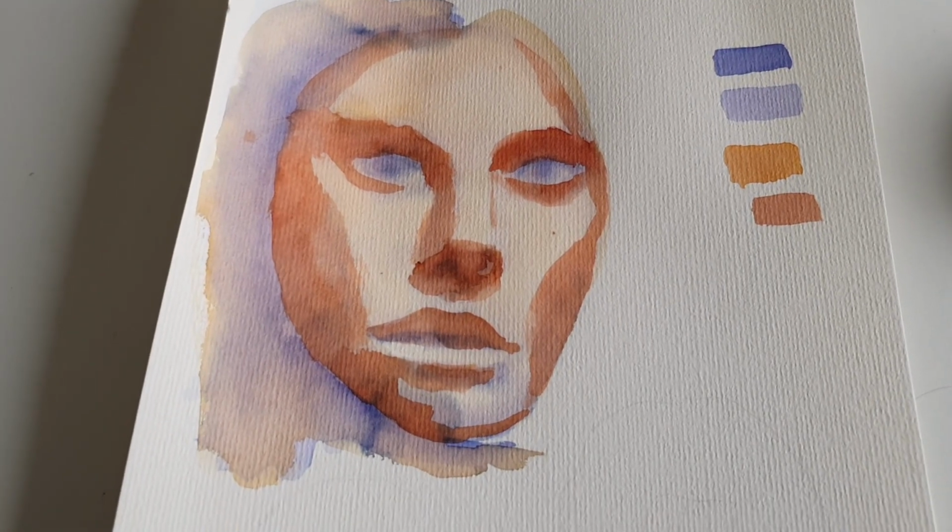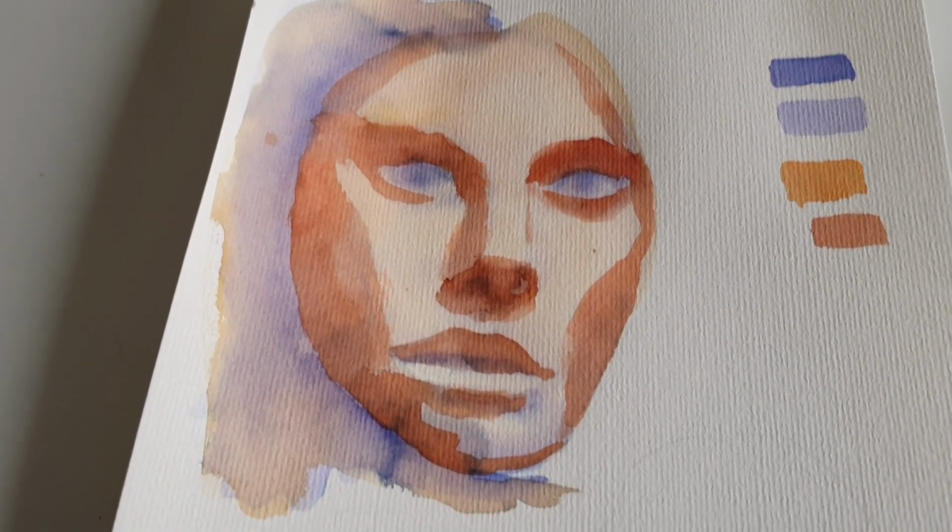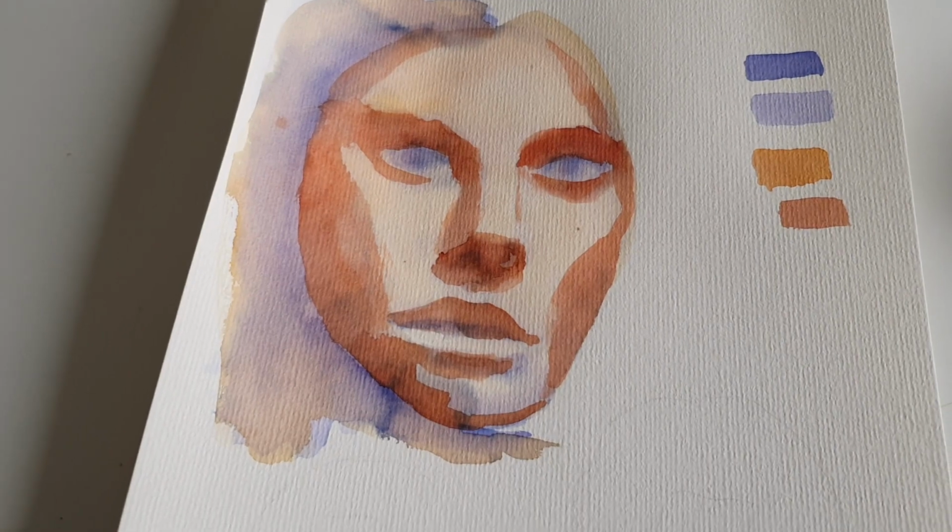Okay, so I'm not that happy with how it is looking so far, but it actually takes off the pressure. If I was very happy with how it looks now, I'd be like, oh, I hope I don't mess it up. But since I feel like I can't really mess it up anymore, if it turns out bad, it's okay, it's just a practice sketch. Still, I'm a little bit hesitant to continue working on this. But if it's bad, it's okay.